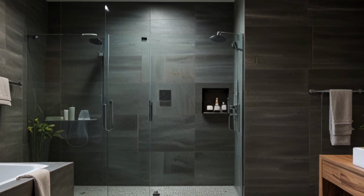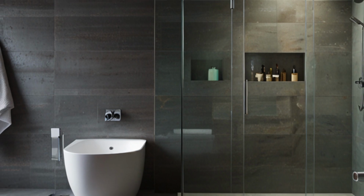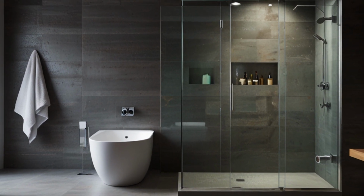Whether you're planning a full renovation or just looking to modernize your space, these 2025 bathroom trends will help you create a clean, serene, and sophisticated oasis in your home.